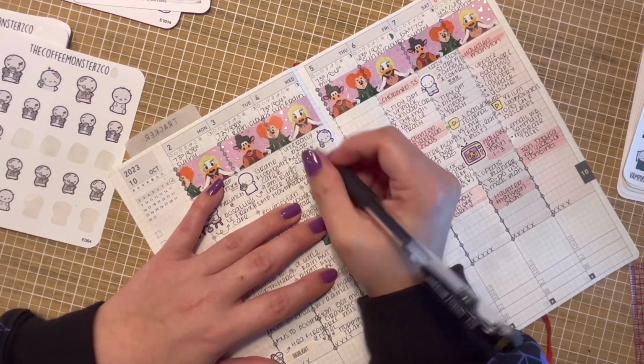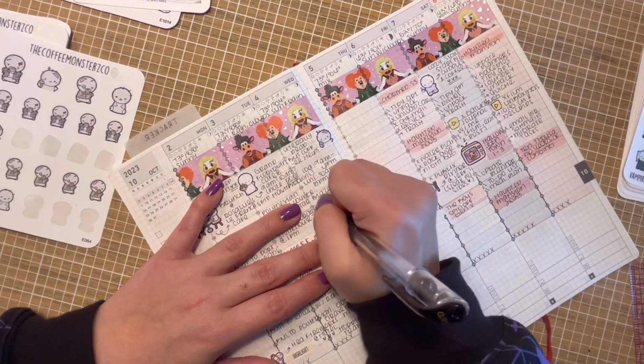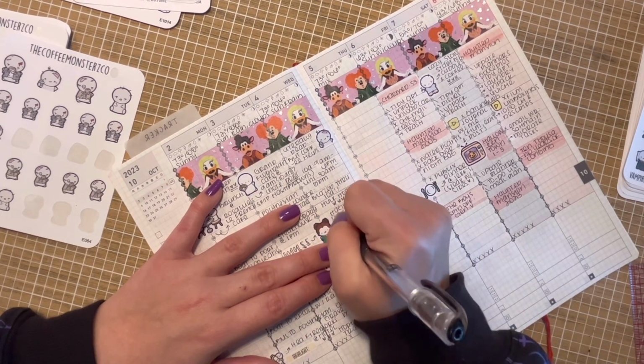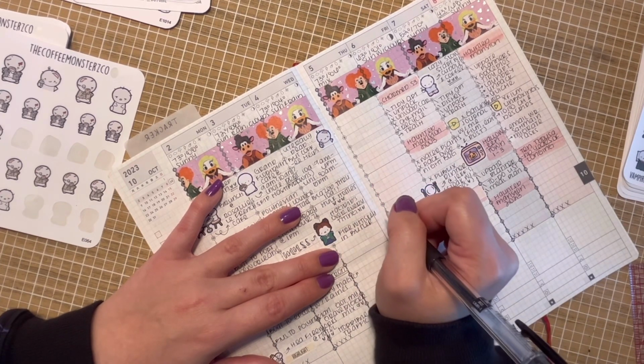I do want to go ahead and say that most of the stickers that you're going to see me use are obviously from Coffee Monster Co. So if you have a question, please drop it down below. But literally 90% of the stickers that I use are going to be Coffee Monster Co., at least here in the Kokuyo Jibun. So just keep that in mind.